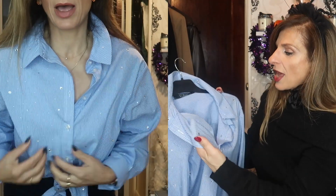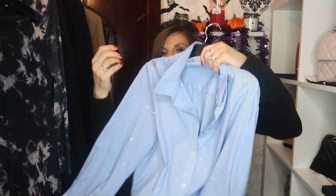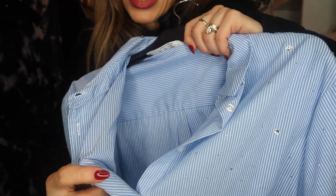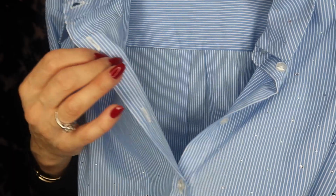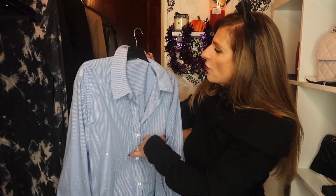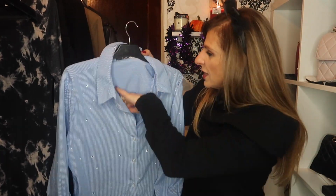Now, what I will say is, these things are all glued on. And if you look on the inside of the shirt, let's get closer to the camera, you can see the glue has gone through. If you look on the inside of the shirt, can we see all the dots there? And that's what it looks like close up. So you can see the glue on the inside, but when you're wearing it like this, nobody's going to know that there's glue on the inside there.